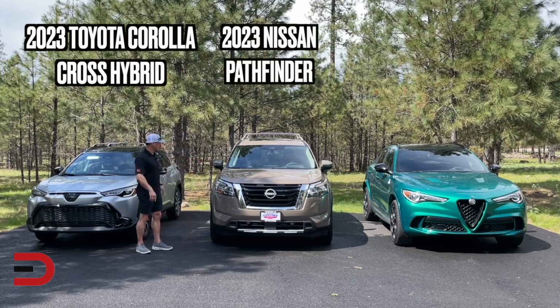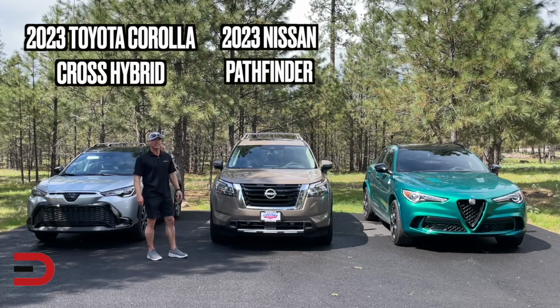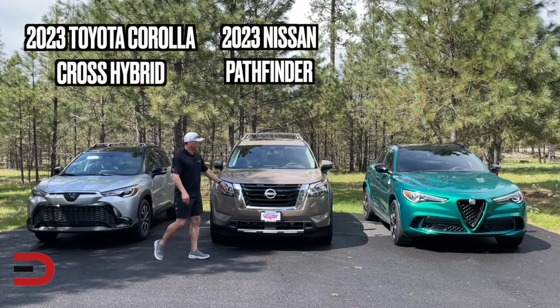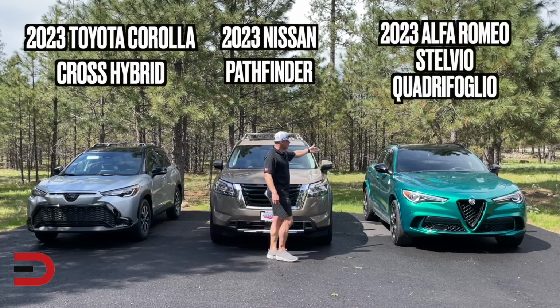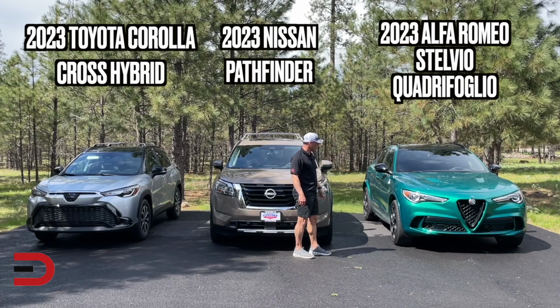Here on my left, 2023 Nissan Pathfinder. It was fully redesigned last year. New this year is an off-road oriented Rock Creek trim level. Then the Mac Daddy, the 2023 Alfa Romeo Stelvio Quadrifoglio.